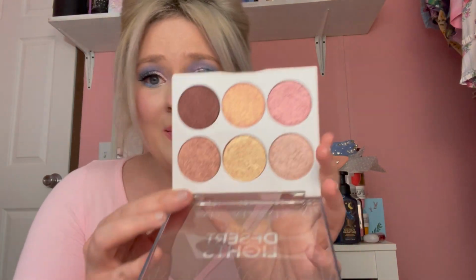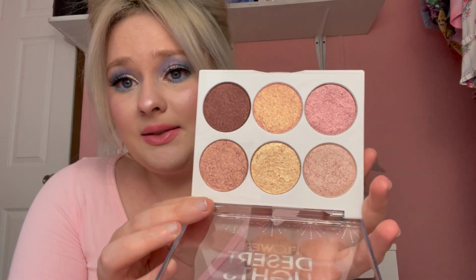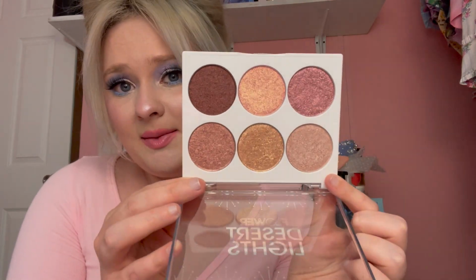I also picked this up from Ulta. This is the Desert Lights palette from Flower Beauty. If you want good shadows, the price has raised on these. I feel like they used to be like $13 or something, but now they're like 20 bucks. These are so pretty, and I've wanted this for so long, and I decided to go ahead and pick it up since I was placing an order.